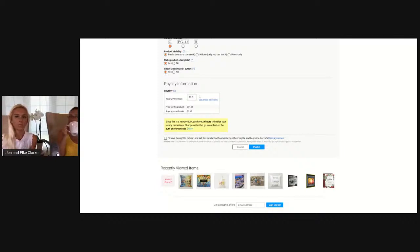However, no one is able to take that image and save it to their computer. They can't download that image and use it on something else. It has to be on the Zazzle product that you've created or a different version of a different product, but it'll always be within your store. And if you sell a product with that on it, you will get the royalty, obviously.